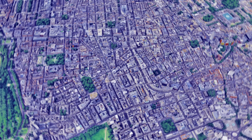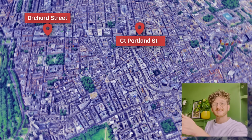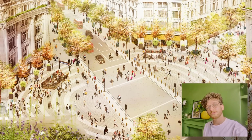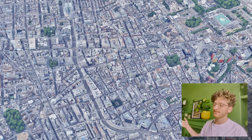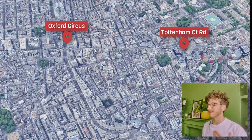I'll put a map here, but the first section to be pedestrianised is going to be Orchard Street to Great Portland Street. Oxford Circus itself isn't going to be pedestrianised because of course Regent Street isn't going to be pedestrianised, so you're still going to get cars and buses going through Oxford Circus. And then the eastern section, Oxford Circus to Tottenham Court Road, is going to come as part of a later phase.